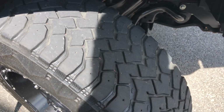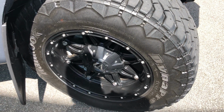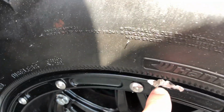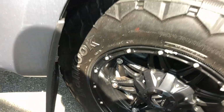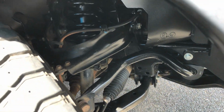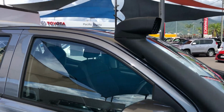As you can see, plenty of tread on the tyres, great alloys, no gutter rash on this front rim. Oh, actually, tell a lie, there's a little bit of, it's more than gutter rash, it's like a little bit of a chunk there, so I'm not too sure about that. Looks pretty standard, we see them on these sorts of cars. Just through the front suspension system there as well, all through there. Also got the Duramax snorkel on it, which is pretty nifty.